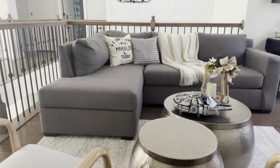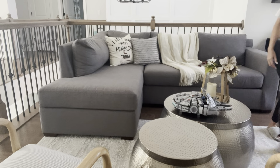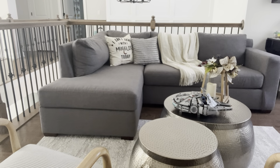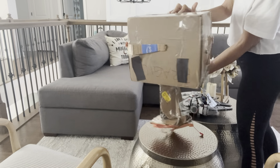So I learned, being a mom now for, well, over a decade at this point, that sometimes you just have to allow their things to be a part of the decor, right? Like they live here too. It's not just my house. So I really like when I can have some of their things out and I can see on their faces that they get really proud and excited when we display things that they made or they put together.